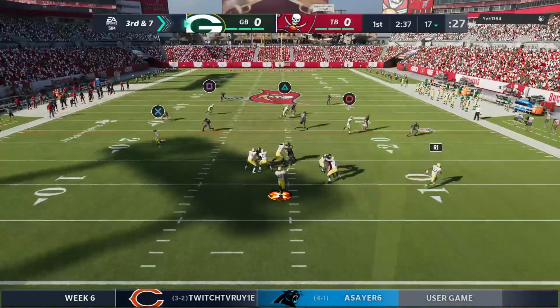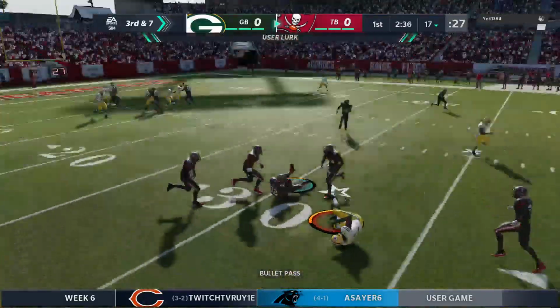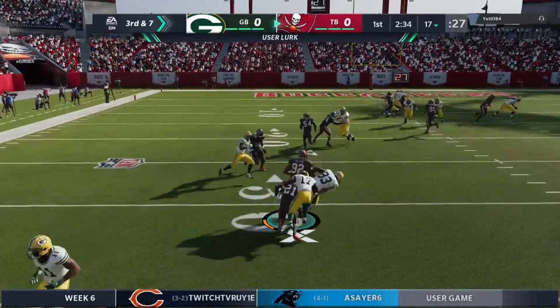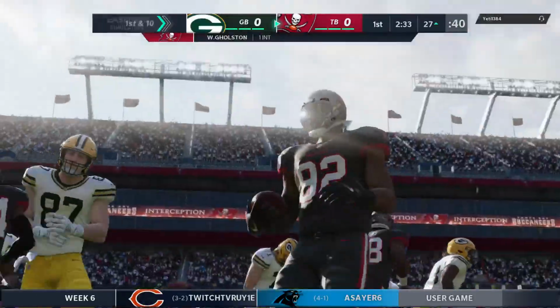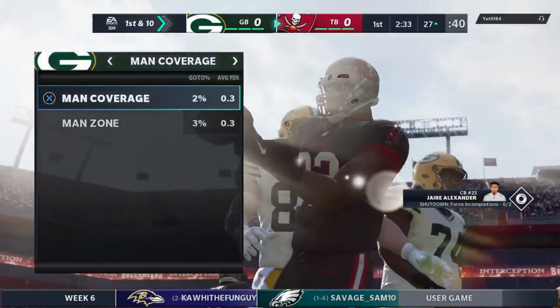Throwing is Rodgers on 3rd down, into heavy traffic, and it's intercepted. Picked off at the 30. And they're going to set up shop at the 27-yard line.